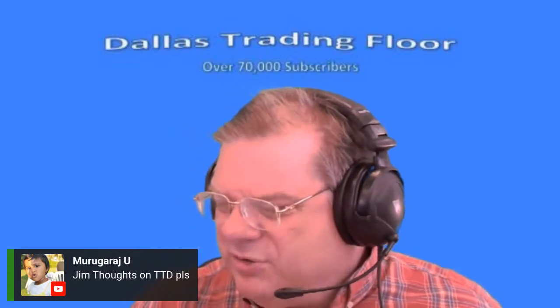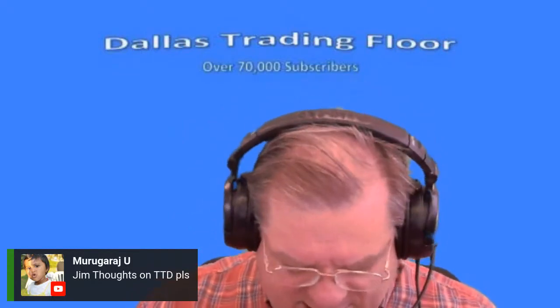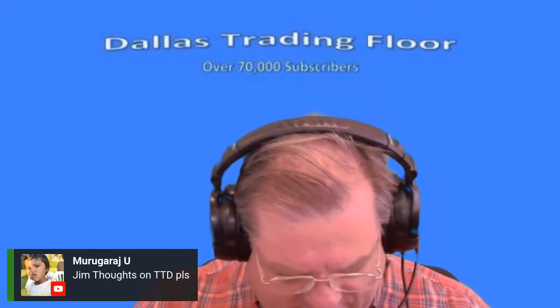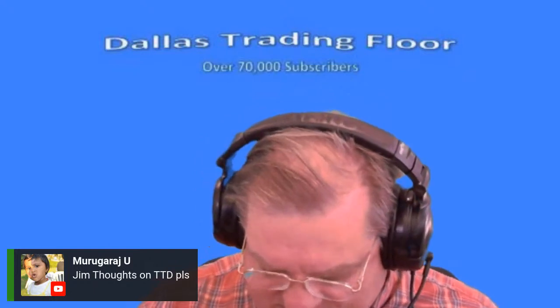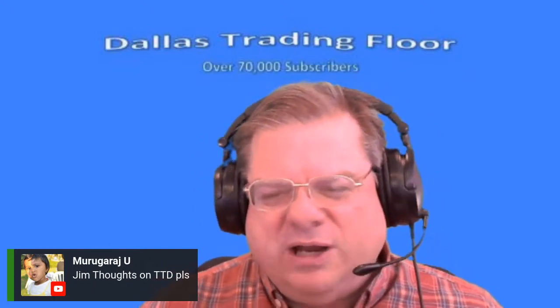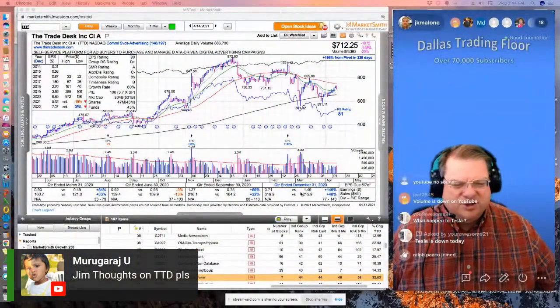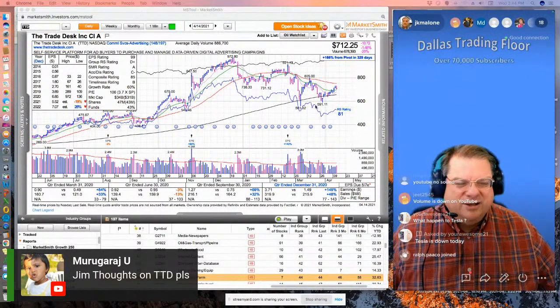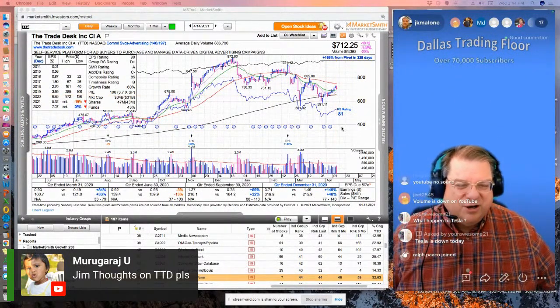Let's look at The Trade Desk. That's TTD. This is an interesting company. Basically, Google and Facebook kind of control the online ad business, but with one exception. Everything else goes through The Trade Desk. So they have a great business model. And last year, this was a terrific stock. It has been pulling back, and it looks like it has bounced off the 200-day average here.